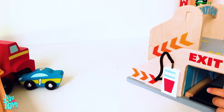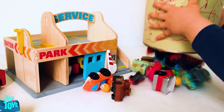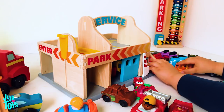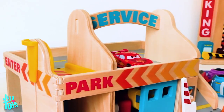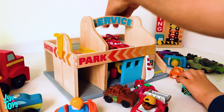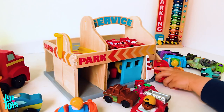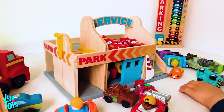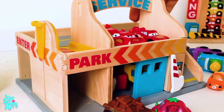I've got an idea. We need more cars, right? Nice. Look at all those cars. Here we go. That's Lightning McQueen. He's going in the parking deck. What else have we got? That's another Lightning McQueen. Let's have him park in parking space number 1. Is that another Lightning McQueen? Yeah. Good job. And there, parking space number 3. That's another Lightning McQueen. Oh no, there's no more parking spaces.